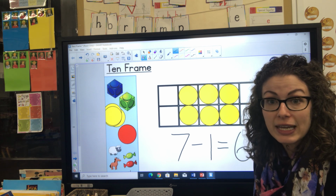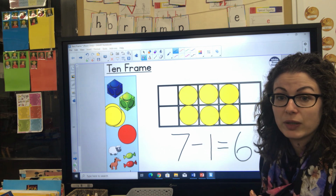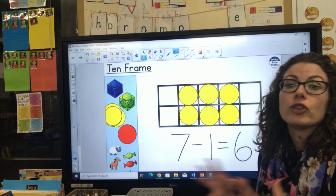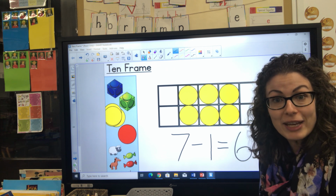So stop the video here. Use any object you've got, use any paper you've got, whiteboard. You could use your kinetic letters board if you wanted. They can have a go at writing the sentences, or you judge your child on how easy they're finding the lesson, or if they need more of a challenge. I'll see you back here in a minute.